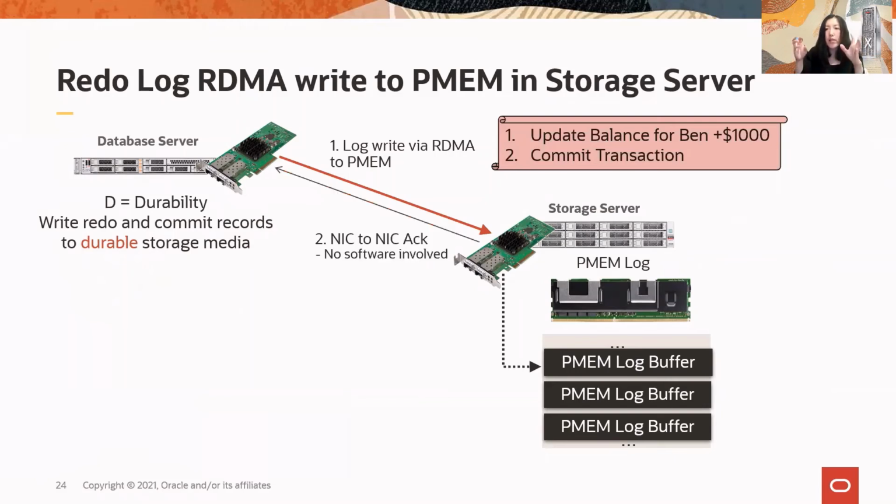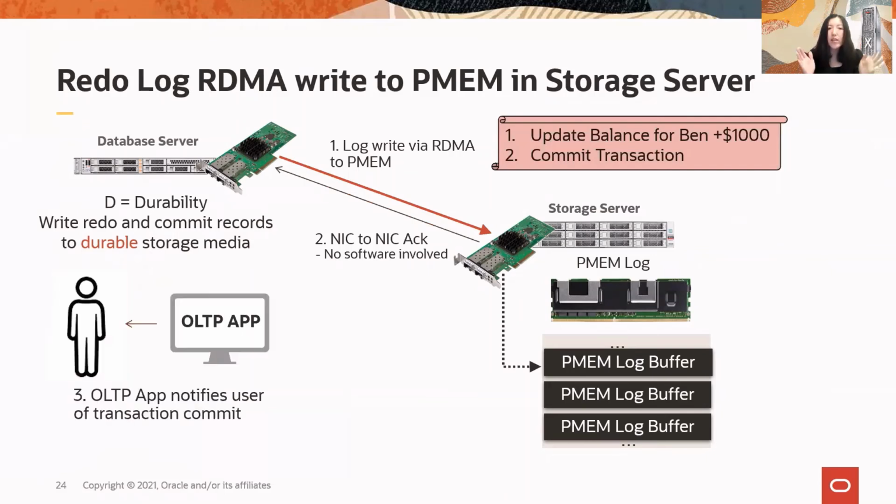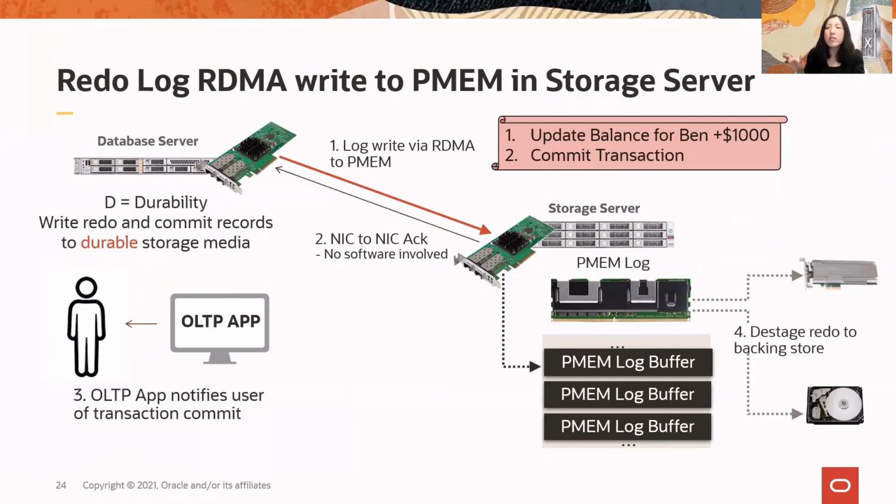And as soon as that write lands in the PMEM, it's persistent, right? Because persistent memory is by definition persistent. So the NIC can simply send the ACK back to the database and database thinks, okay, my transaction is committed. So that gives us super low latency. And in the background, the storage server software actually gets notified whenever those redo lands in the PMEM log buffer. Then the storage server will wake up and destage the redo back to the backing stores, be it flash or hard disk.